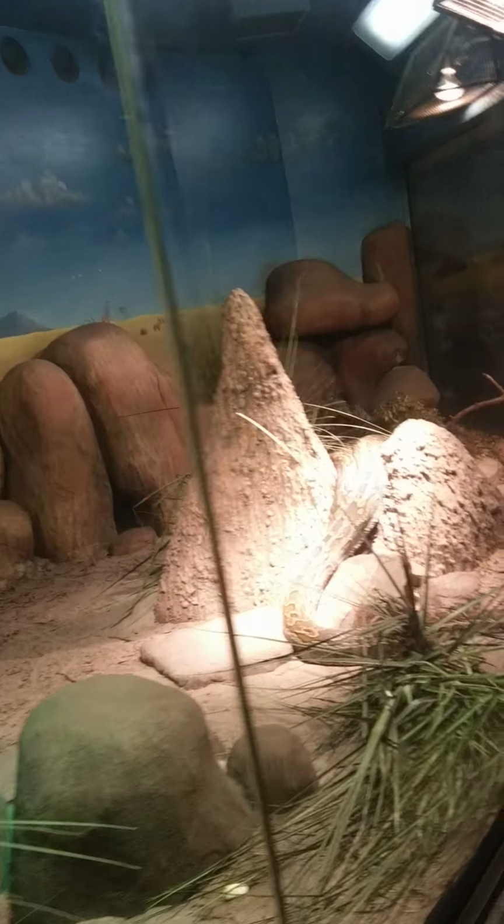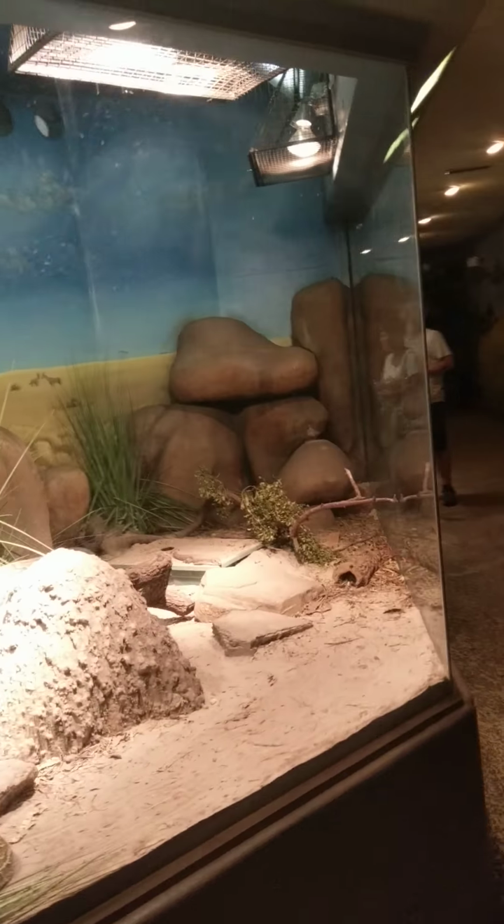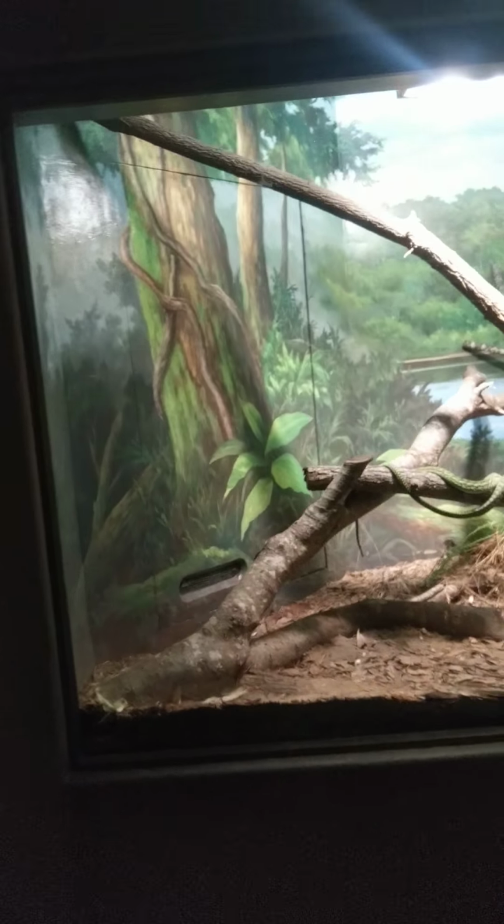All right, let's go see what the kids got going on. See where the kids are at. There's the empty exhibit. There's a pancake tortoise and a lizard. No, two lizards. A lion.